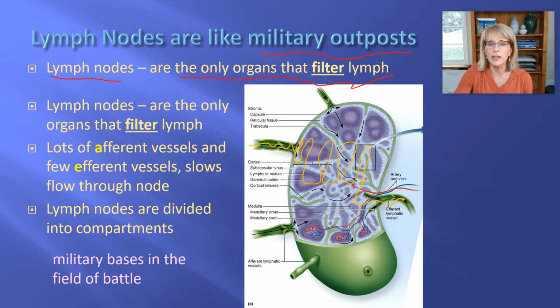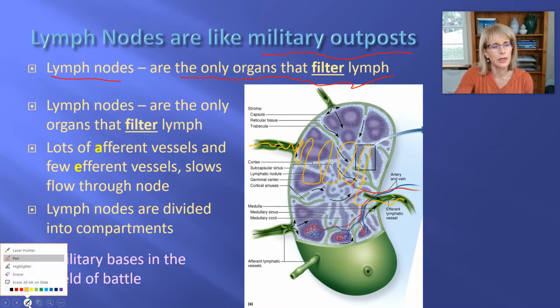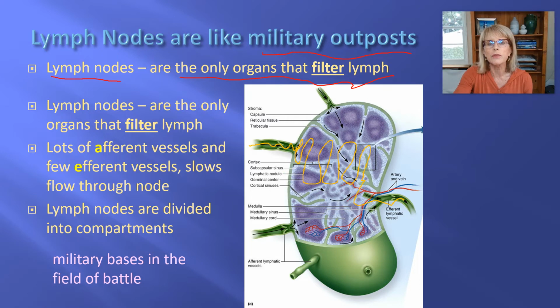Well, what you can't see on here is all of these areas that I'm going to circle in blue. All of these areas that I'm going to circle in blue, all of these areas, they contain lots and lots of lymphocytes. Even here in this area, there are quite a number of lymphocytes. There are individual cells whose job it is to basically examine all of the molecules that are in this liquid lymph that is flowing through the lymph node.